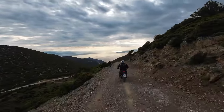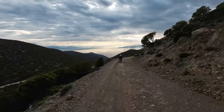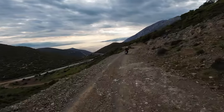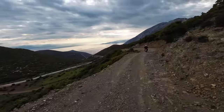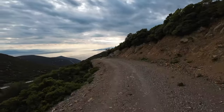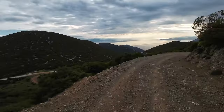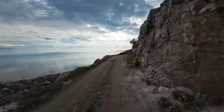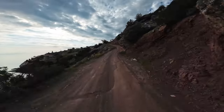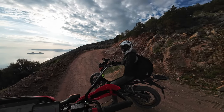Oh, look at that. The sun is shining down on top of the very calm ocean. It's totally still. There's no wind. There's no nothing. Just quiet and the nature. That's some view there.